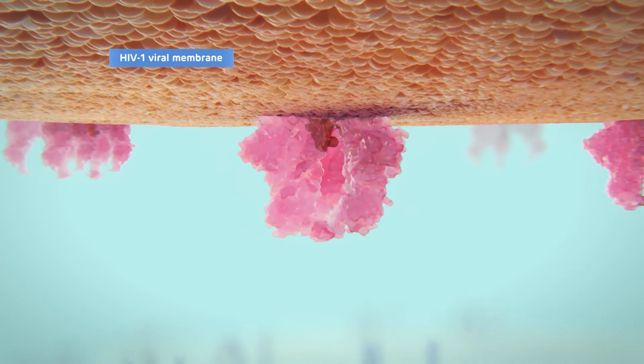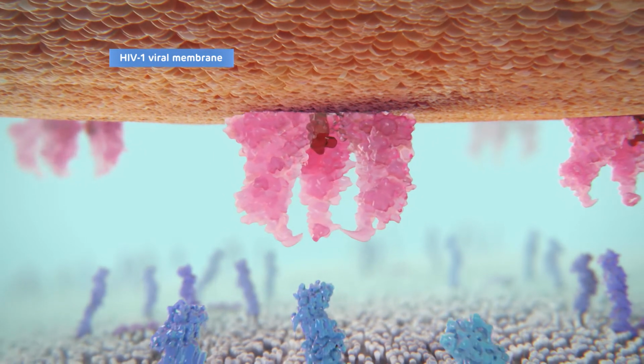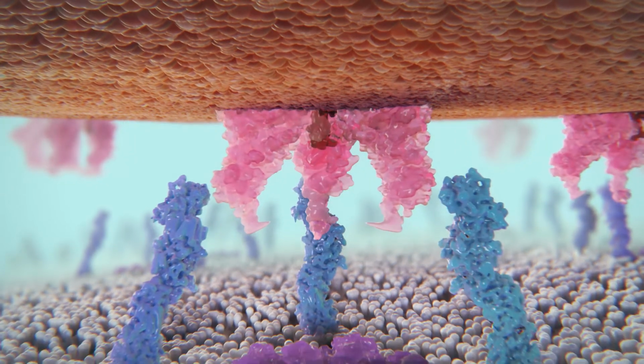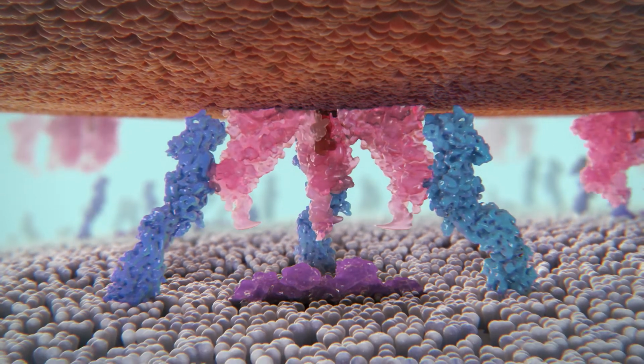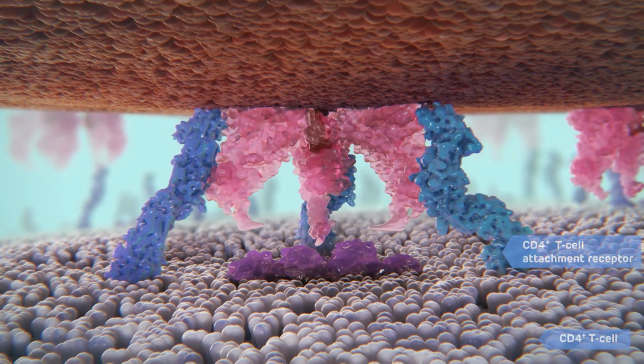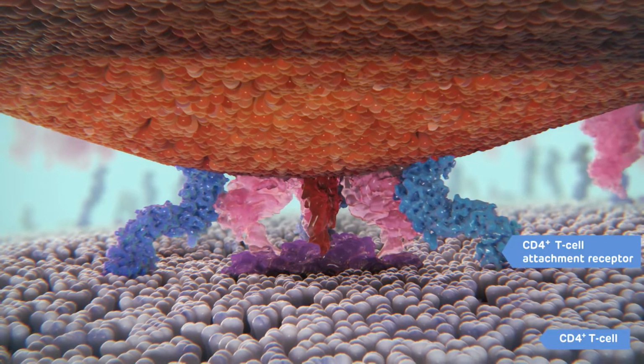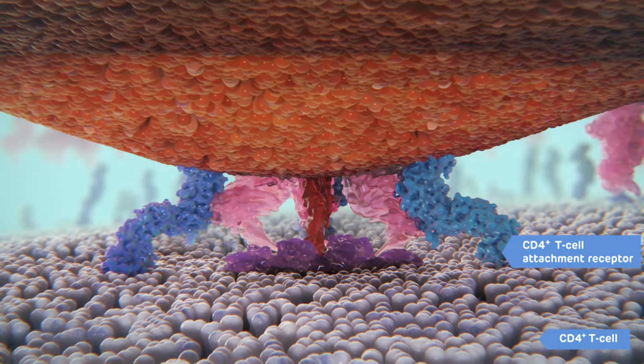The three main steps of viral entry are GP120-CD4 attachment, co-receptor binding, and membrane fusion. Attachment occurs when the GP120-GP41 trimer is in the open state and binds to the CD4 receptor, causing a series of structural changes in the GP120-GP41 trimer.